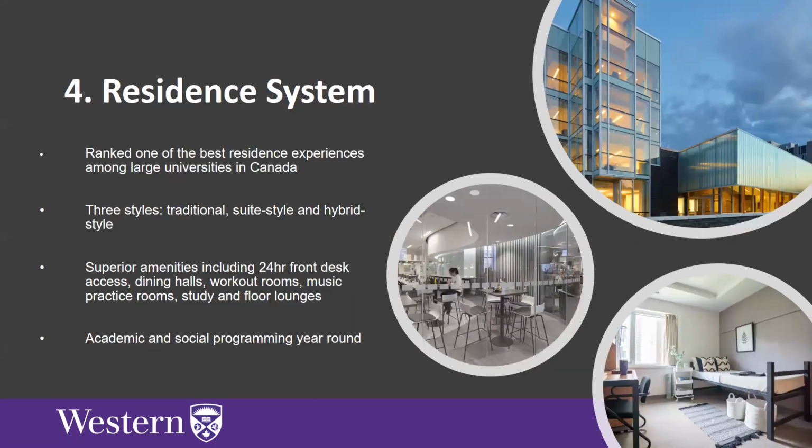For students who are looking to live on campus, we do have a top-ranked residence system. We have 3 different styles: traditional, suite, and hybrid, all of them offering the same amenities and all within walking distance of classes. Students are guaranteed residence if they're coming directly from high school, and they receive an offer by mid-May. So it's important to apply on time, apply early to ensure that they receive this spot. We do find that students who live in residence perform academically better in first year, typically due to the academic and programming support that we offer through our residences directly.